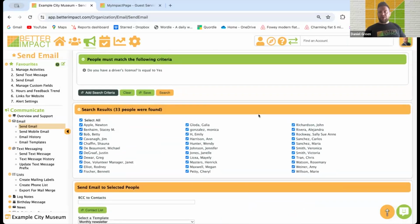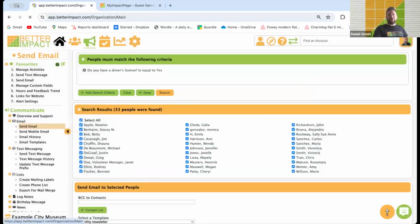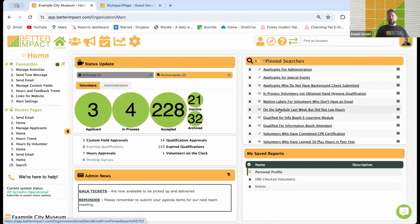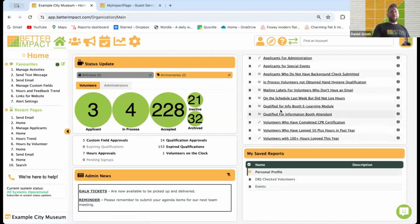If I want to save this search and pin this to my dashboard, all I need to do is select save, put in the title, drivers, for example. And all you need to do is check that box there that says pin search, save, and just like that, with a few simple steps, you've created this pin search, which is there. So that's great. And these update in real time as well. So when you create this search, if people meet that criteria after you've created that search, they'll automatically be added to that list. So that's a great time saver there for all admins.